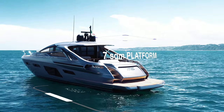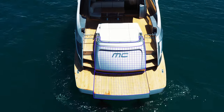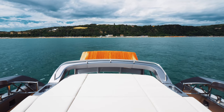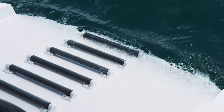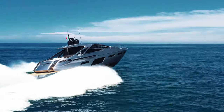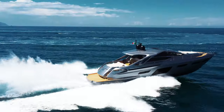The stern platform is 1.5 meters long. The garage door does not interact with the sun deck, however. It does lift part of the swimming platform, uncovering the launching and hauling system of the Williams jet tender 345. Notice where they have placed the air intake vents in the engine room. This is to prevent the water splashes from the wake from getting inside.